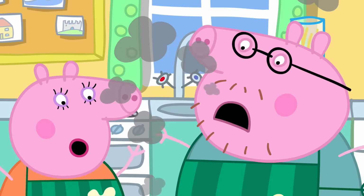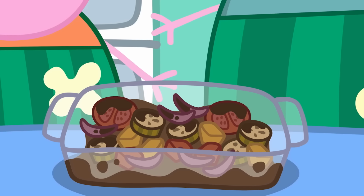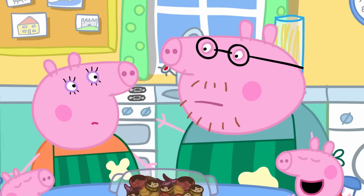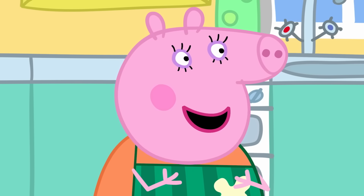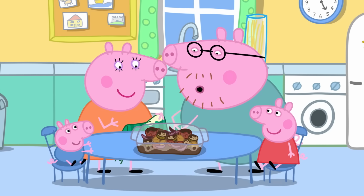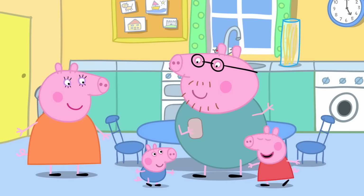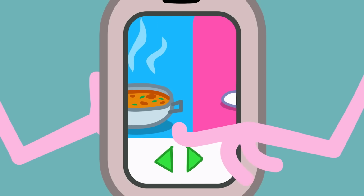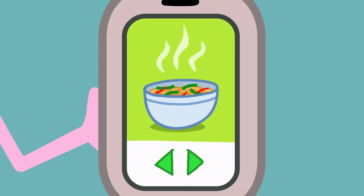It is dinner time, but dinner has been burned. Oh dear. Do you think we can still eat it? I think we should treat ourselves to a takeaway. Hooray! We choose what kind of food we like and it gets delivered to our house. There's Chinese takeaway, Indian takeaway, or sushi. Can we have this one, please?